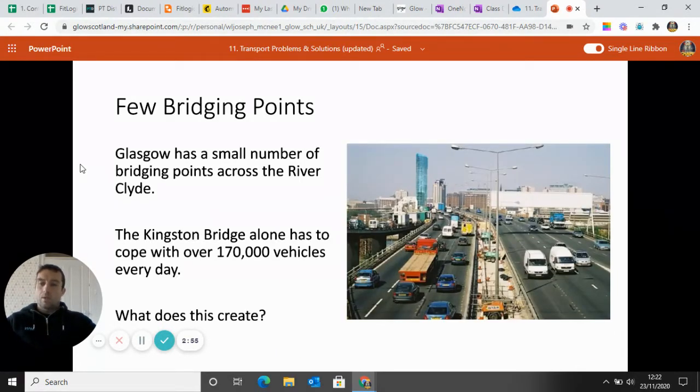Another problem that Glasgow has is that it has very few bridging points. The River Clyde runs right through the middle of Glasgow, and to get from one side of the city to the other, you have to cross the river. But there aren't a lot of bridges, so a lot of people will use the same bridge. An example is the Kingston Bridge, which has to deal with over 170,000 vehicles every day.